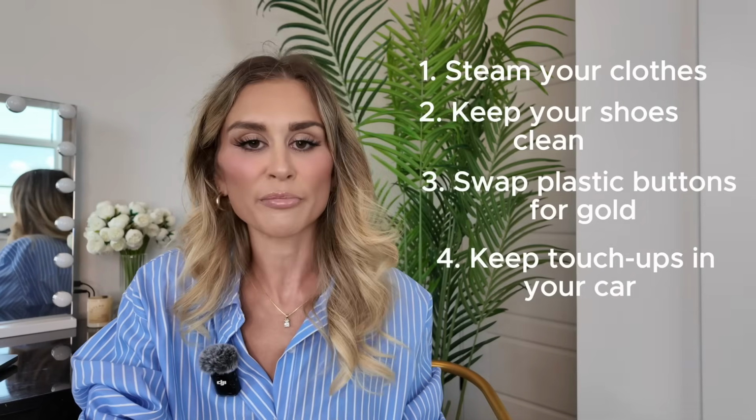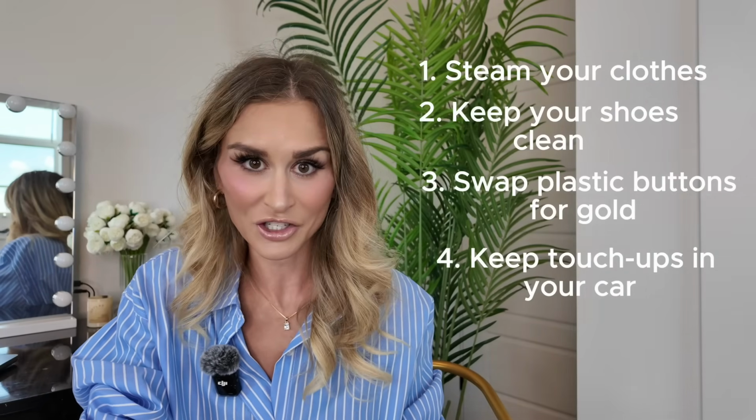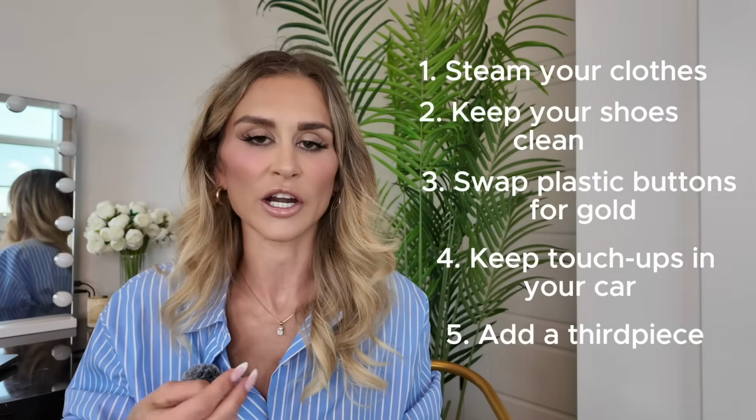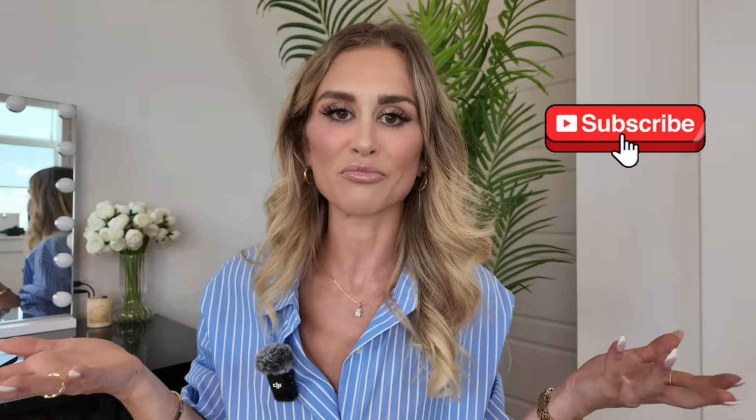Keep a lint roller, perfume, and hairbrush in your car and purse for instant touch-ups. Add a third piece to your outfits. Blazer, cardigan, statement coat, instant elevation. Reminder, looking expensive has nothing to do with the price tag. Who's gonna see that anyway? But how you wear things and present yourself.